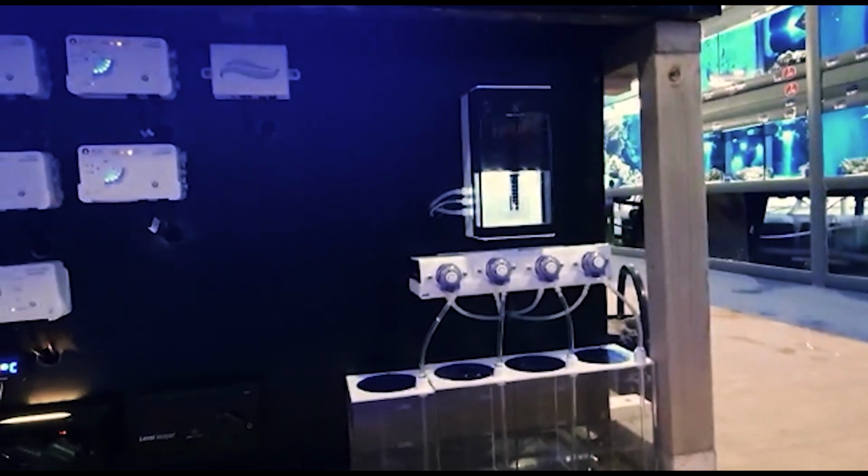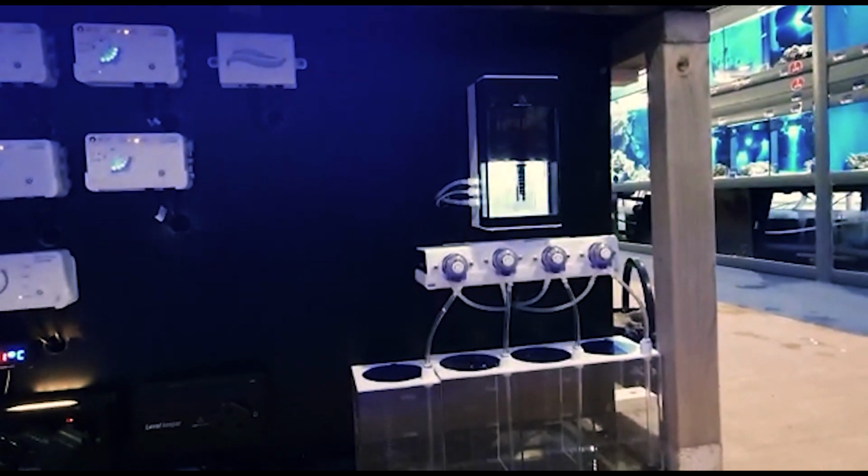Sally did say the other day she was worried she was going to be out of a job, but I think we're going to have enough corals for her to look after and sell.